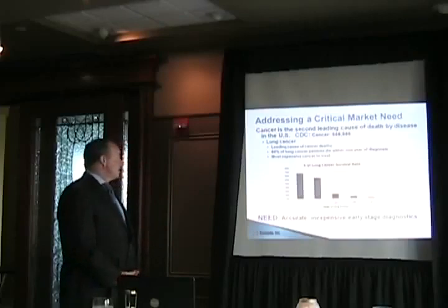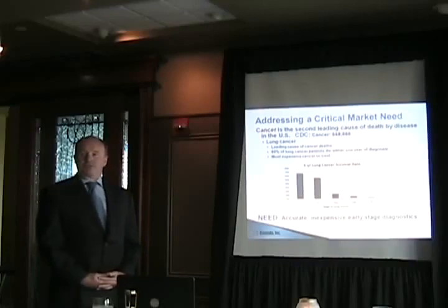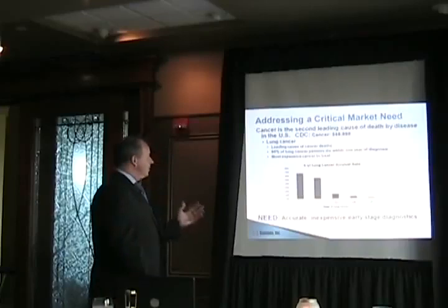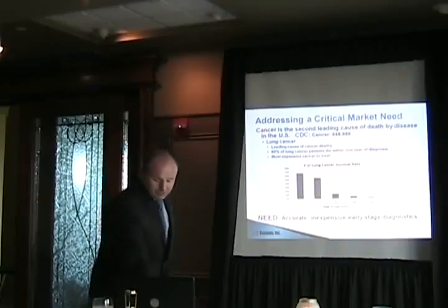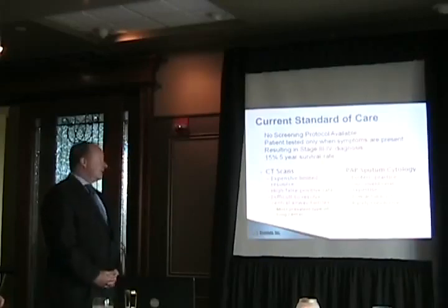Lung cancer is the largest cancer killer, and it has the most dismal survivability rates. Only 15% of the people survive 5 years. 60% die in the first year. So there's a real need for an accurate, inexpensive test. There's no current screening protocol available for lung cancer.